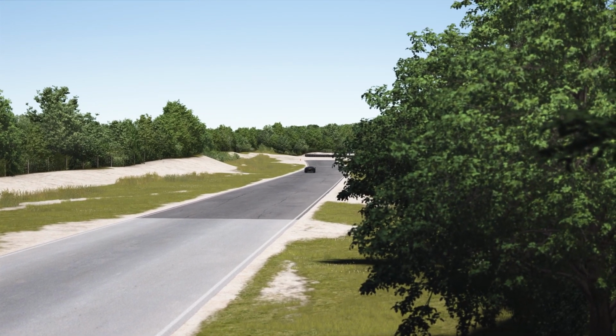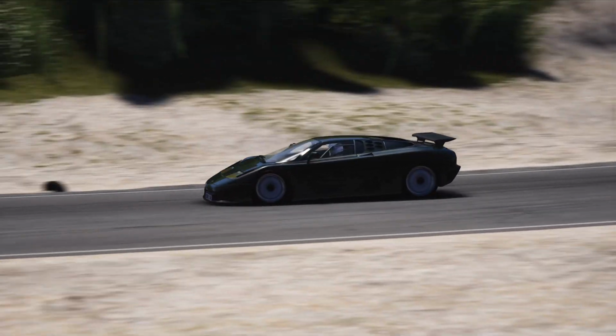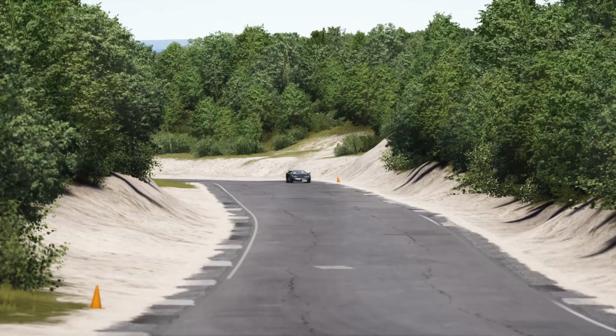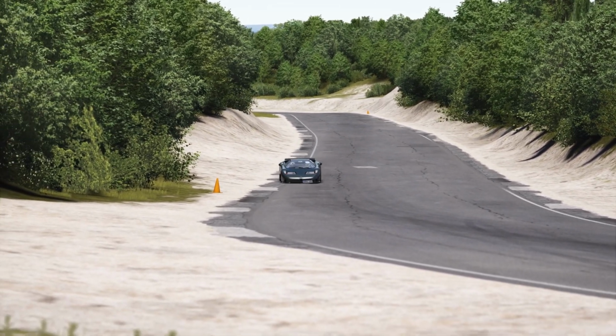I can definitely recommend this mod. The model is absolutely beautiful, and the car would make a good addition to your Assetto Corsa mod list. So those were my favourite Assetto Corsa 90s supercar mods.